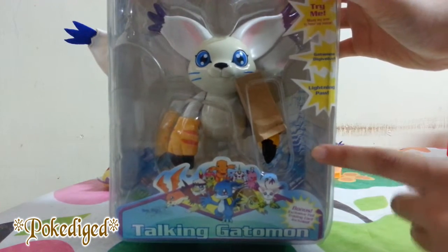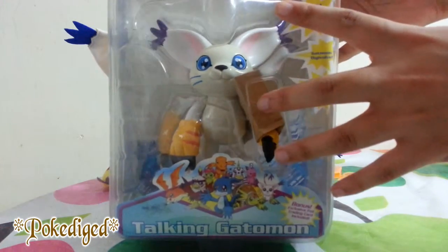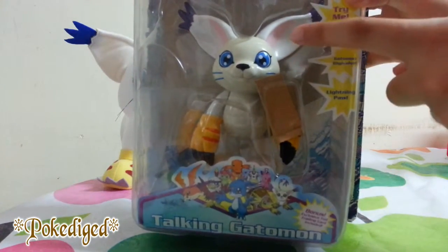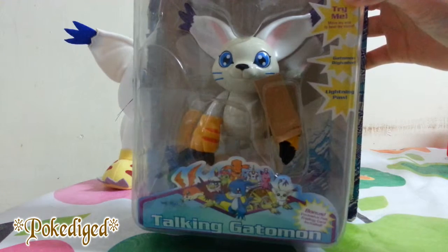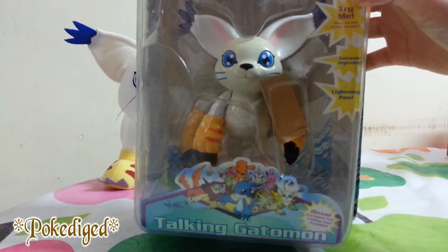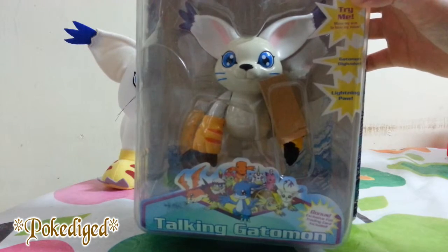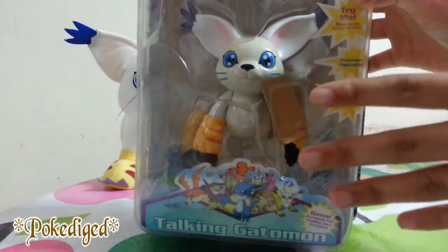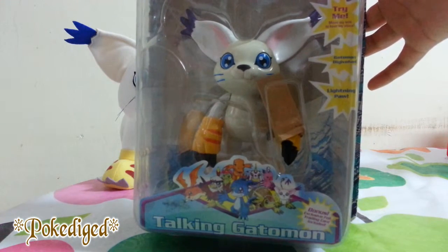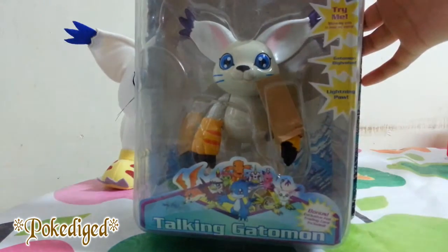So if you're wondering why there's some yellow stain on Tailmon, that's actually very old. Even the backside right here has already been opened. I'm showing you that this one can actually talk, but because I don't have the batteries to exchange it, you can't hear her talking. I do apologize for this, but I can only share with you Tailmon itself. If you have the batteries, the small circle batteries around this size, I'll show you later.